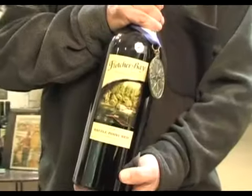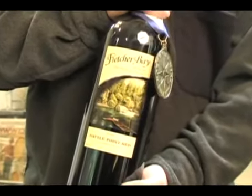Overall, we have 6 wines. We're going to be adding another one. We focus mainly on red wines, premium wines. Then we have 1 table wine, which is more of a Spanish blend. So let's start with that. It's our Battle Point Red. It's kind of a Spanish style red blend.